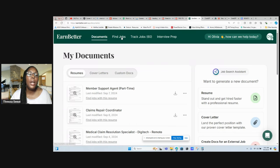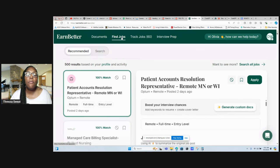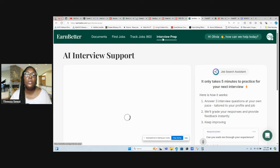The great thing about this platform, like I always say, is that you can find jobs on this platform, but I ask you to do your own research for peace of mind. Always apply on the company website. Once you apply for jobs, it can track your jobs right here to your left. It will track all the jobs that you're applying for. Okay, and then also interview prep.